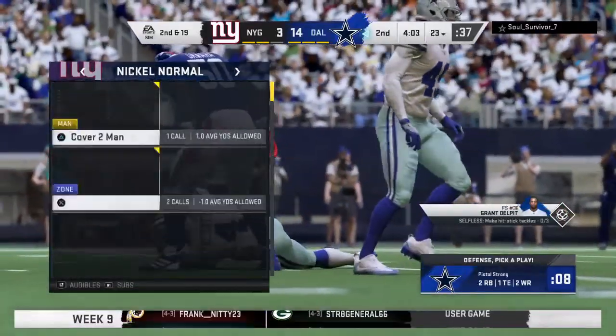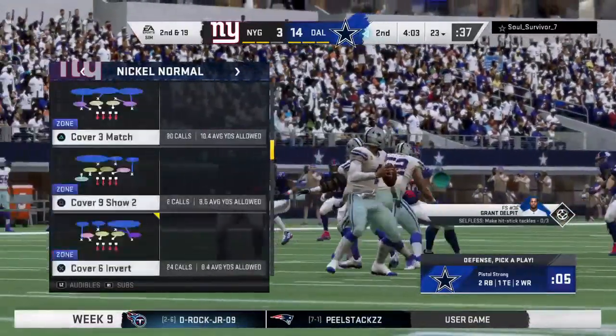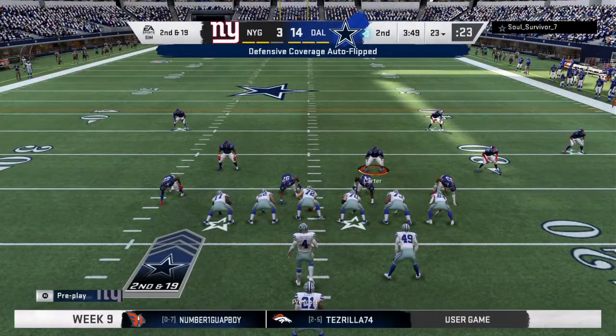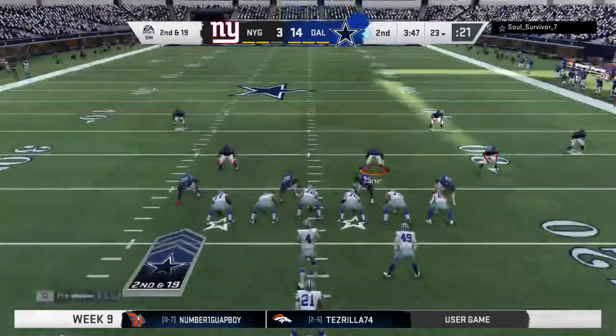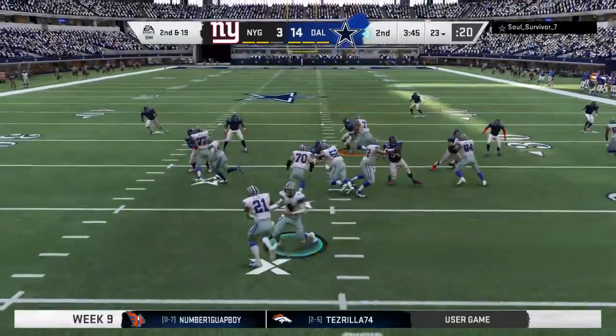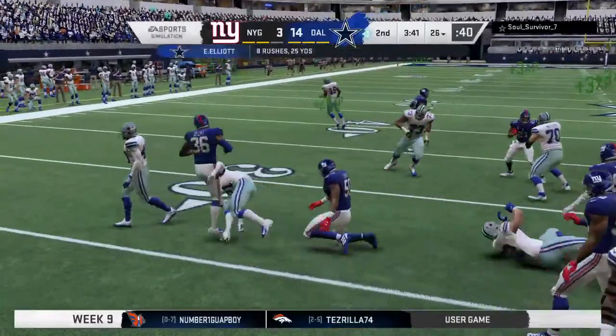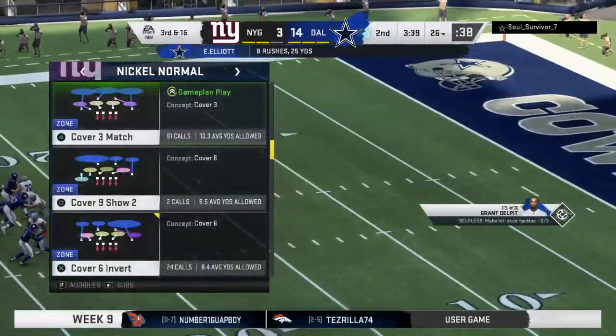Excellent pressure up front. Nowhere to go with the football. Down he goes. And they need to work to at least get some of this yardage back after the sack. 2nd and 19. From the pistol, here's Elliott. And he'll get this one up to the 26.